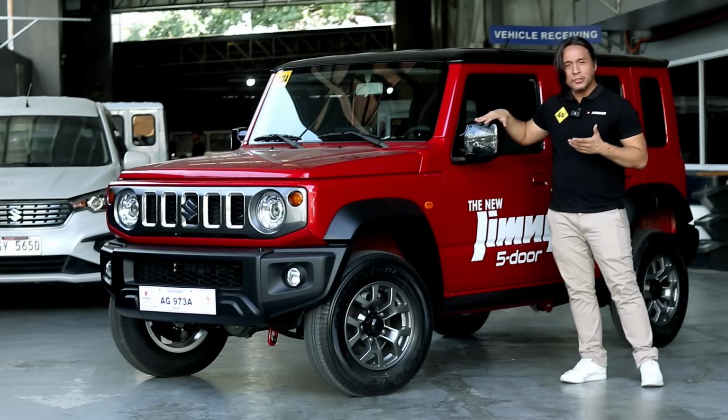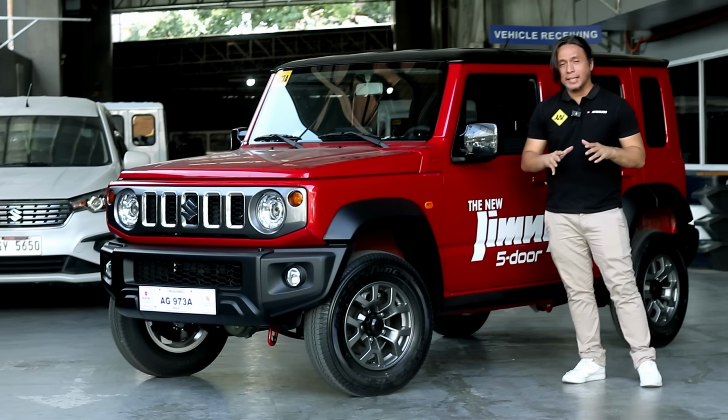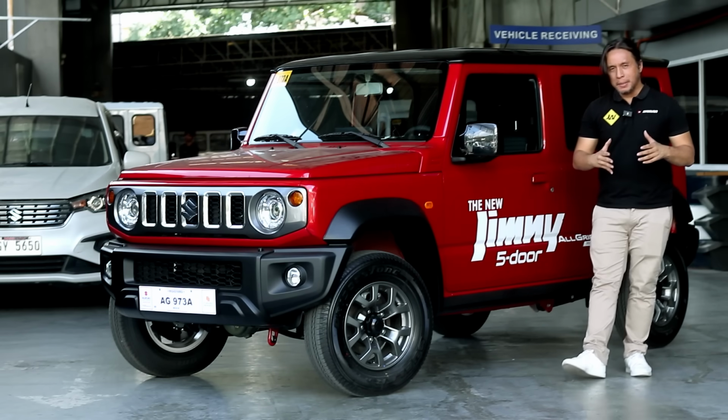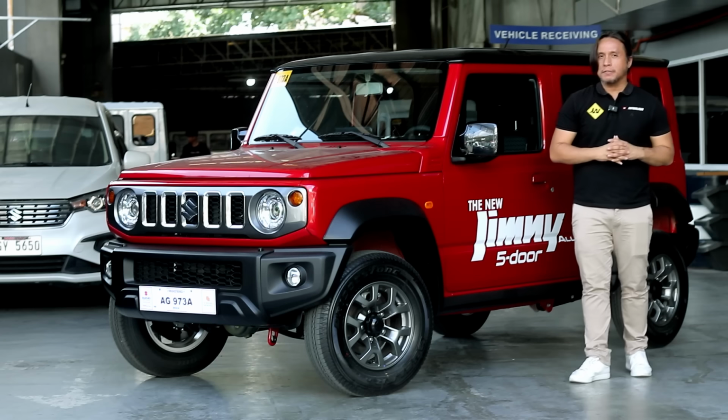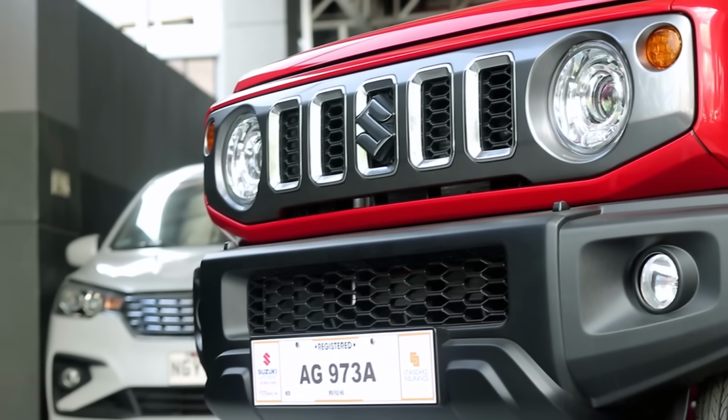Now this right here is the Jimny 5-door, and it addresses the shortcomings of the 3-door. It has 2 extra doors and a lot more interior space, but it's also a lot more expensive now. Is it still worth the money? Let's find out.